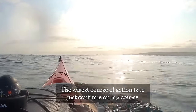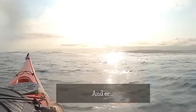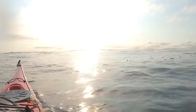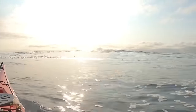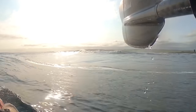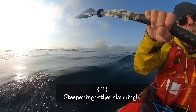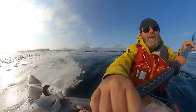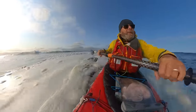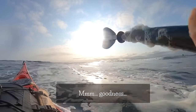So the wisest course of action is just to continue on my course, and as soon as I'm clear of the reefs, head in to the shore. I won't be able to get much closer. See, look down there, there's the reef. And I'm very, very close. I need to do that. That's steepening rather alarmingly. So, gosh, I don't want to be anywhere near that. Oh my goodness.